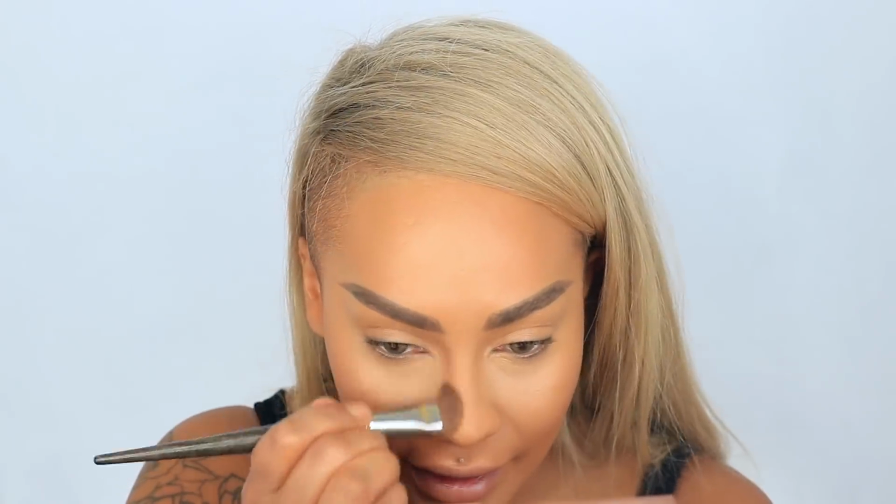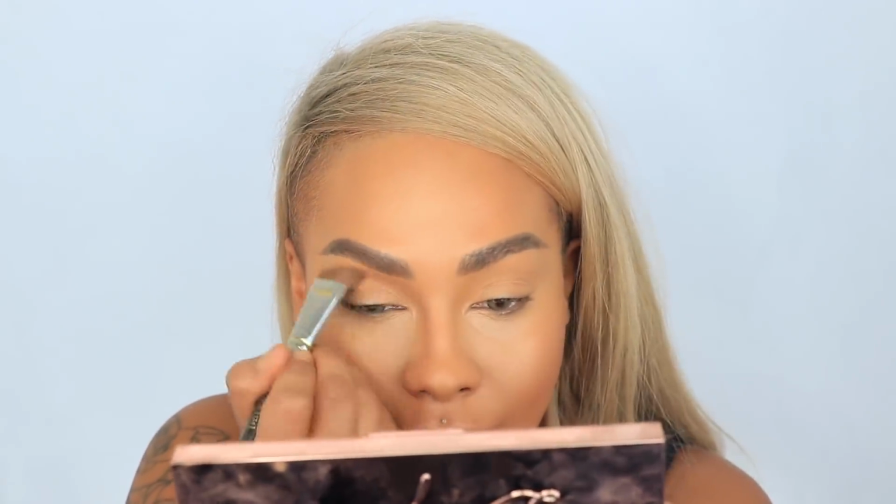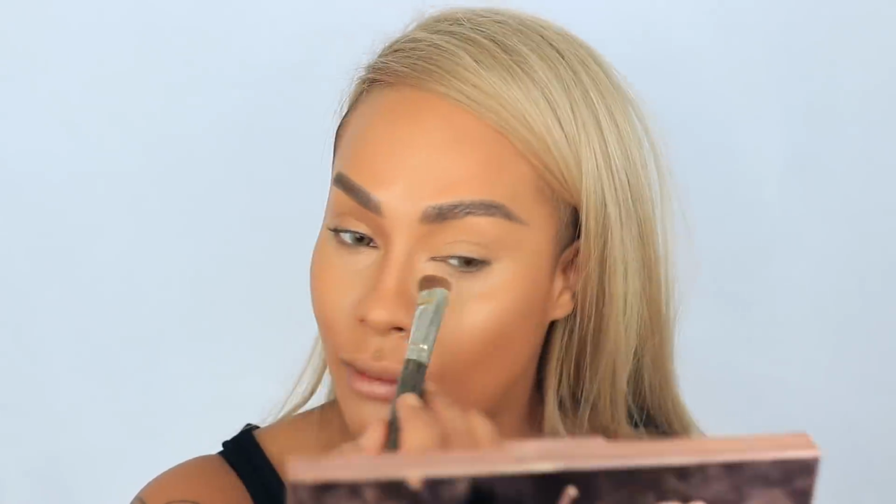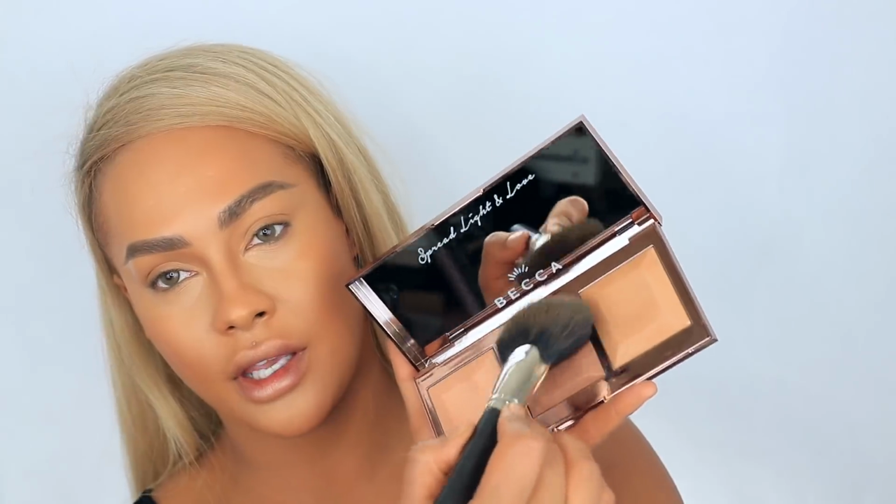I think this is a nice sheer palette if you don't want to do too much, but I like that everything reflects light the same way skin does, and this is not totally matte. It's like a candlelight glow, so I like that. Let's try the blush. I think I'm still gonna use my regular bronzer just to give me more color.